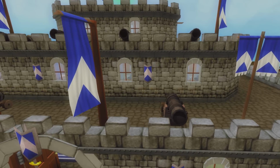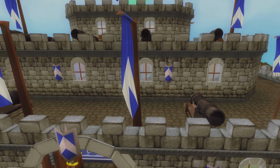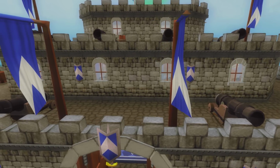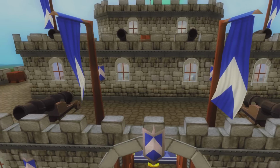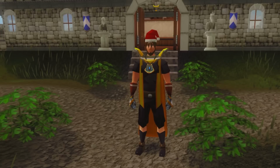The Lumbridge Castle is complemented with a stone exterior to really bring out that old school look. The castle contains numerous blue flags with 45 degree unfinished triangles on them, which was probably just a lazy design by a person who thought no one would ever bother to look at them, ever.